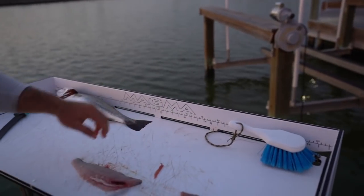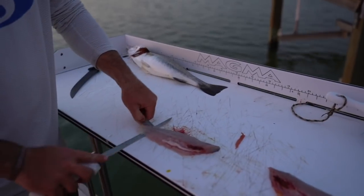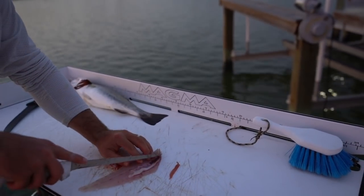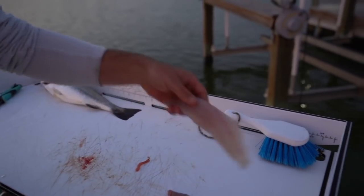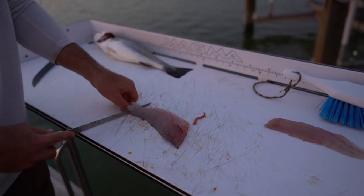Now we come in here, just run your knife between that meat and skin, just like that, and then you want to cut your ribs out. And that is all you do. That's how you clean a speckled trout.